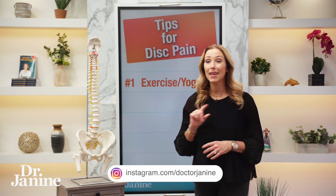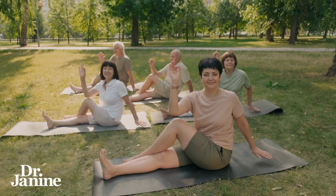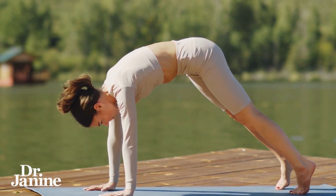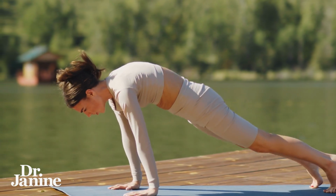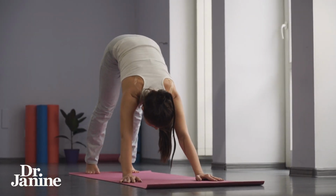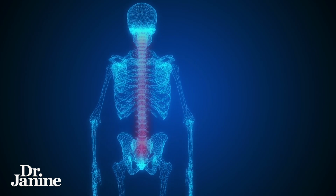Tip number 1 is exercise, and especially yoga. So one of my favorite postures is downward dog. I want you to try this. If you are not a yoga person, you don't need to be. You're gonna love this posture. It really does help to stretch out that vertebral canal. Really important to stretch out those discs and to give that spongy cushioning to that space between your vertebrae.